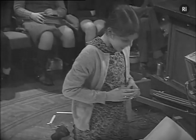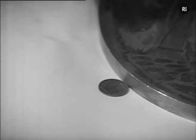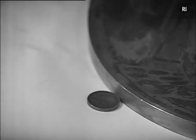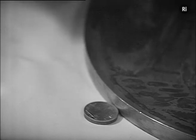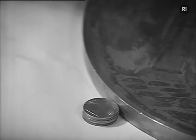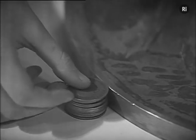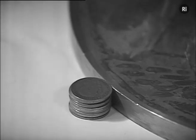How many did you get? 12. Oh, very interesting. 12 pennies across. How many thick is it? Well, pretty level, is it? Does everyone agree? Looks right to me. Thank you very much.